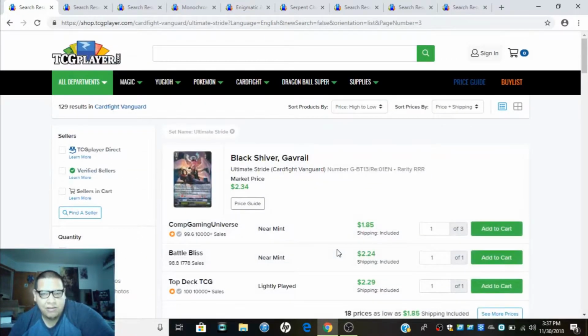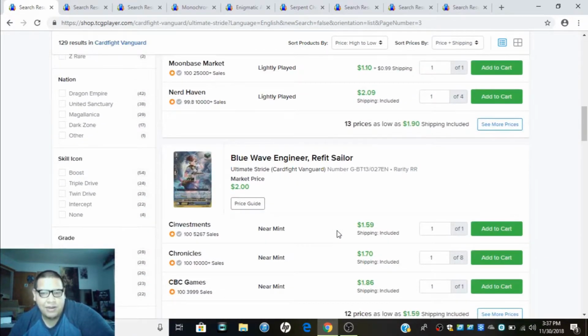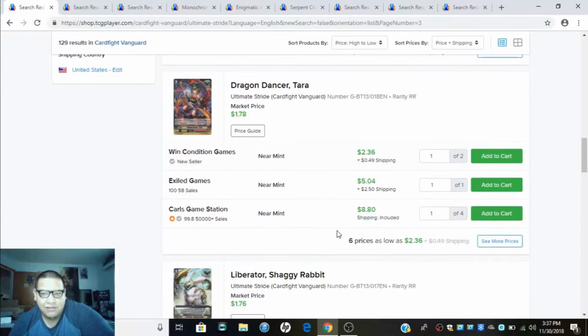There's one more card I want to look into, the heal trigger for Kageros. I've been watching it, and it's been going up and up and up, and at one point it went up to $8, which is pretty crazy. So let's look at this one.